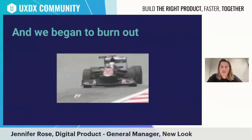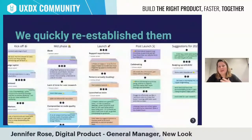It wasn't something that was unique to us. So we really quickly reestablished our retros. And this is some of the output from that. This was our retro we did. And from the off, I remember feeling like, oh God, we should never have stopped doing these. It became clear how much the team were working evenings and weekends.